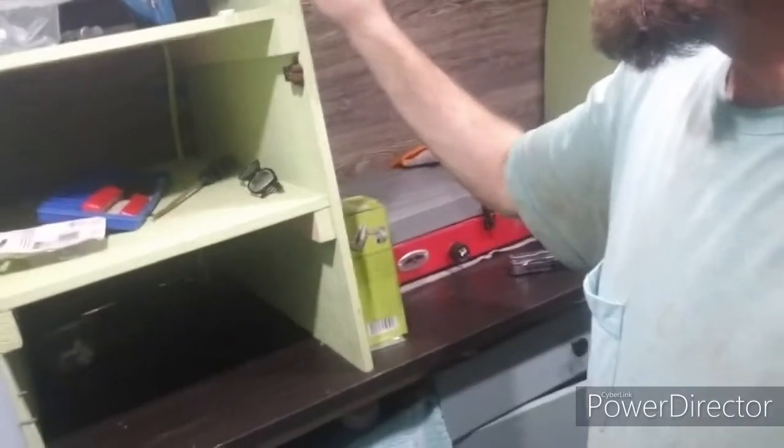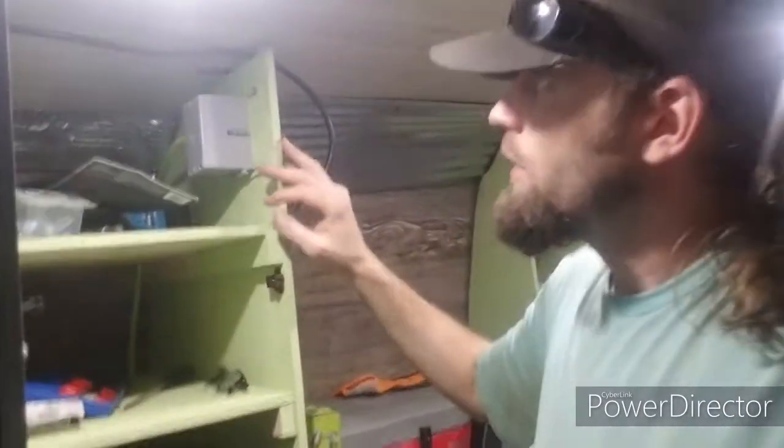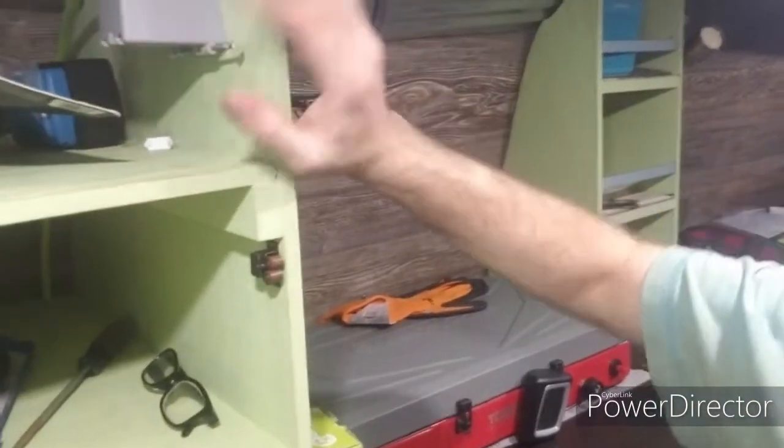And I've just got that held in with some L brackets and sheet metal screws. So technically it shouldn't go anywhere. And yeah, that turned out really well. And I've got some wiring running here as well. I've taken and wired in an AC plug here.